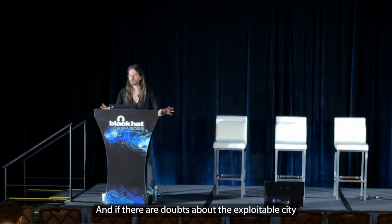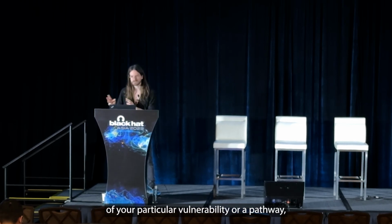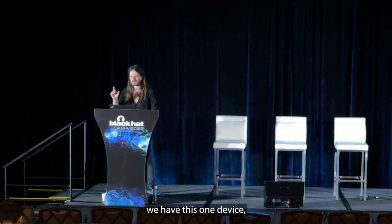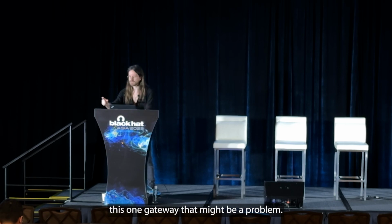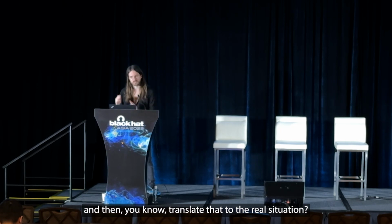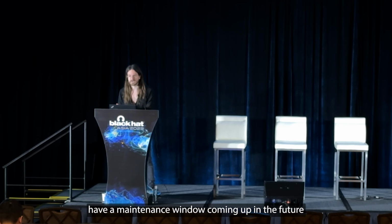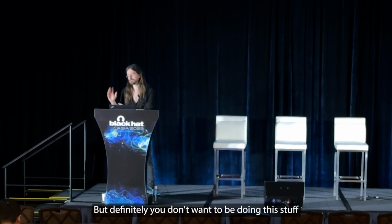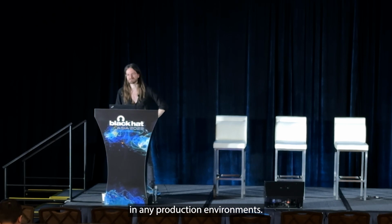Then start from there, and if there are doubts about the exploitability of a particular vulnerability or a pathway, you can delve into that in a little bit more detail, saying, look, we have this one device, this one gateway, that might be a problem. Do we have a copy of that in the lab where we can test this vulnerability and then translate that to the real situation? Or do we maybe have a maintenance window coming up in the future during which we can run a controlled test so you don't damage anything? But definitely you don't want to be doing this stuff in any production environments. So yeah, that's how I'd look at it.